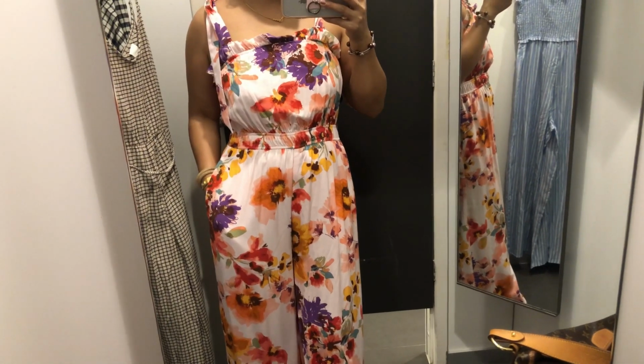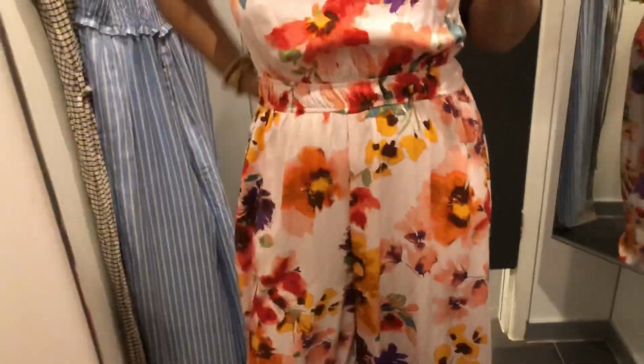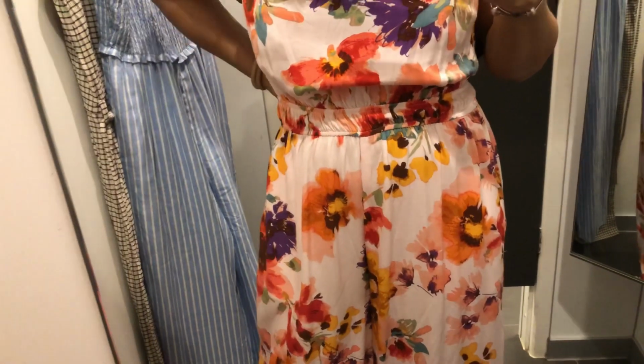I love the fabric. It's really smooth to your skin. It's perfect for hot and humid weather.